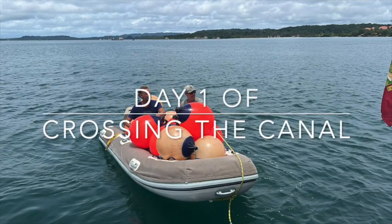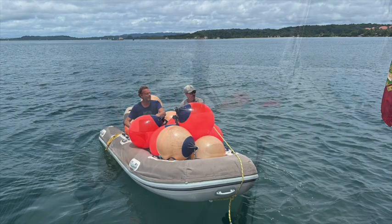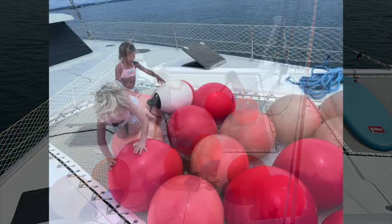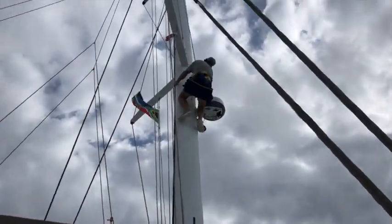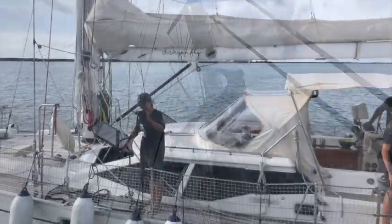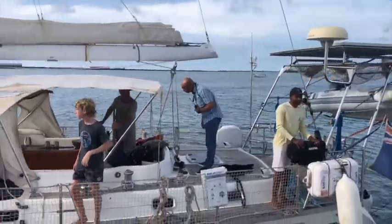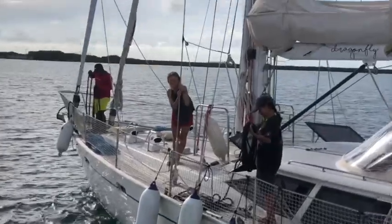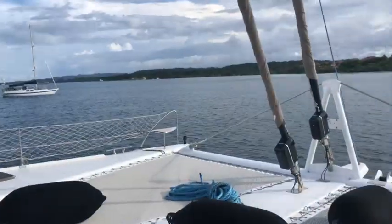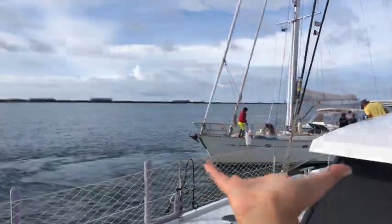Day one of crossing the canal. My dad is putting a camera up the mast so we can record us going through the Panama Canal. We've just left. Soon we're going to be on our way to the Panama Canal. We've explored everywhere over the Atlantic, and now it's time to go to a whole new place.